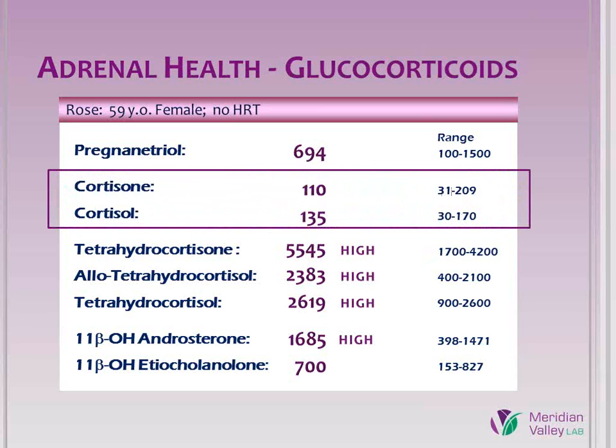Cortisone and cortisol, well, both of them are within the reference range. They're not in a good balance with each other, and they're not in the optimal ranges. Optimal for cortisone is between 120 and 130, and Rose falls a little bit below that, not much. Optimal for cortisol is around 90, and she's significantly above that. We also want cortisone to be higher than cortisol. Cortisone being storage, we want her to have adequate stores for times of acute stress, so we're really looking for about 30% more cortisone than cortisol. Higher cortisol levels like this could be a factor in Rose's sleep problems and may represent nighttime spikes of cortisol.